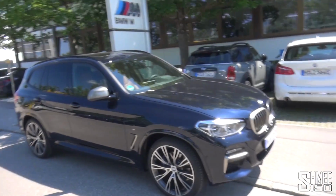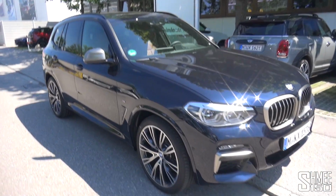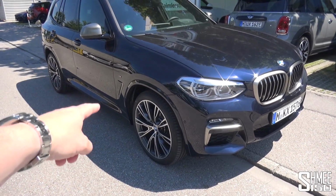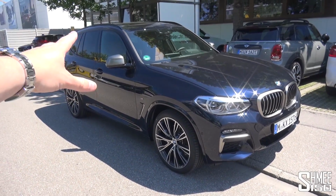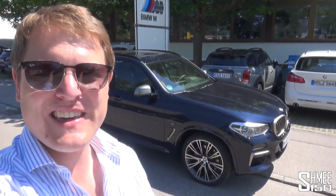A quick car swap then, and now we have the X3 M40i that I'm going to be driving over the next couple of days just to get around while everything is being sorted out. A very smart car, tan interior on a very dark navy blue exterior, dual tone wheels. Let's hop on board though. We're going to take this one out, have some thoughts as well when we get back with the car, ready to see everything completed with the M8.